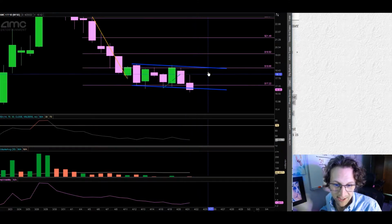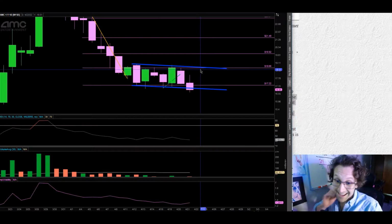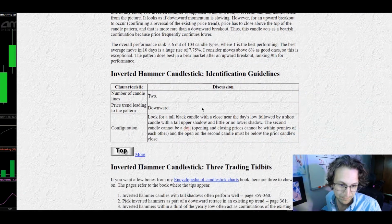To break this candlestick pattern, the price is going to need to close above 1866. And that has been an incredibly strong level of resistance. And it's just not likely to happen. It's not as likely as a continuation.